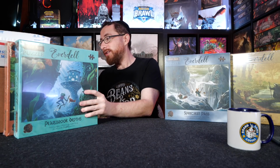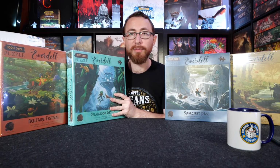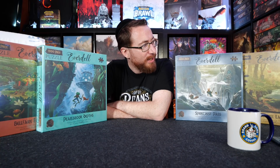Puzzles, puzzles, puzzles. So, we have 4 different puzzles from Everdell. These are very cool looking. Which one's your favorite? Okay, I know which one my favorite is, but let's make this interesting. Can I do a puzzle on camera? How long would it take to do a 1,000-piece puzzle on camera? That seems like it would take a long time, right? I'm not going to do it now. That would be craziness. I didn't plan or prepare. But I could do a 1,000-piece puzzle.